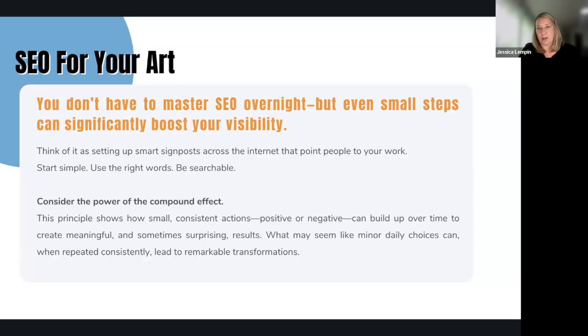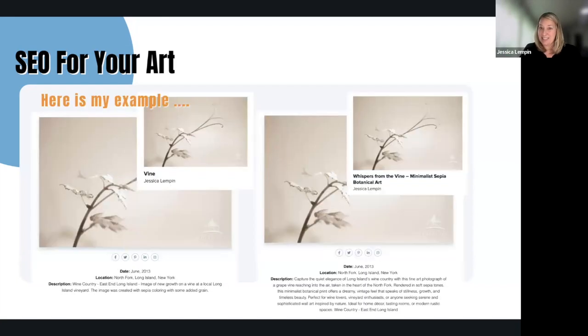Consider the power of the compound effect. I know I've read so many different books that talk about the compound effect. The principle shows how small, consistent actions, positive or negative, can build up over time to create meaningful and sometimes surprising results. But just remember, positive or negative. So what you focus on will work out, right? If you're focusing on positive changes, you're going to see those positive changes in your business. What may seem like a minor daily chore, when repeated consistently, can lead to remarkable transformations. So if you start today, if you start this month, what kind of transformations do you think are going to happen by the time the holiday season comes, right?